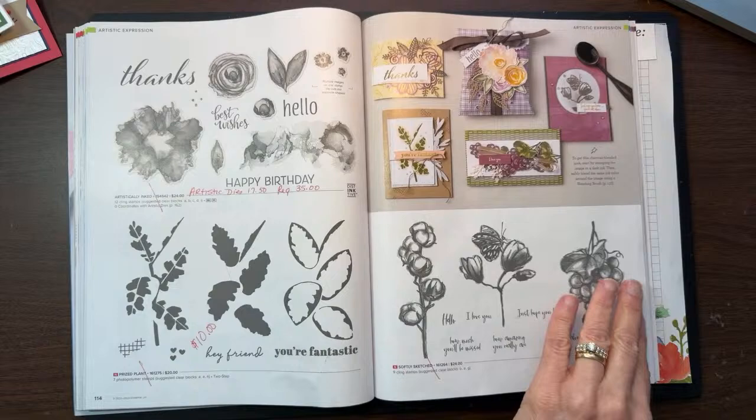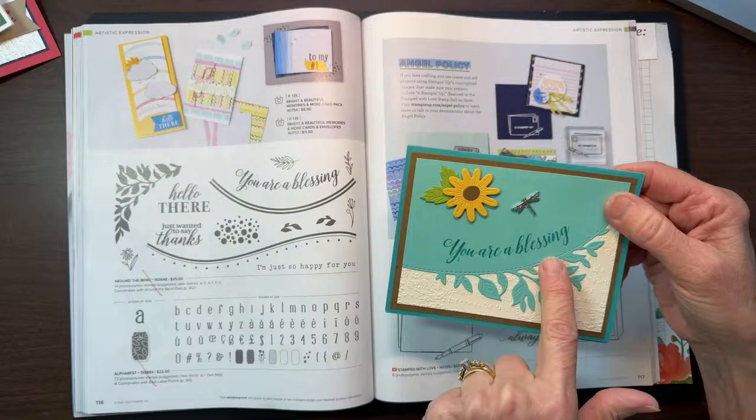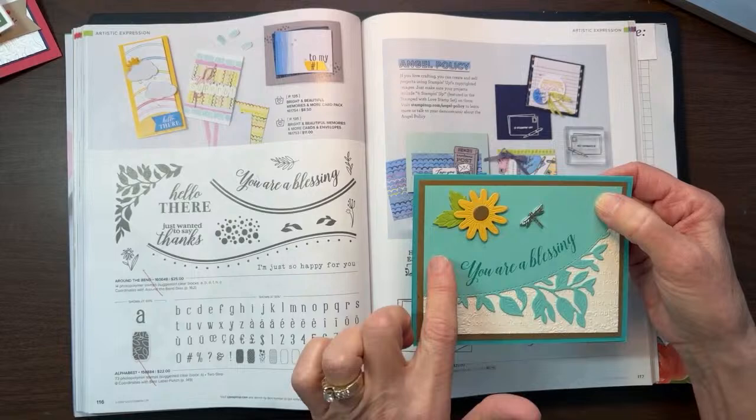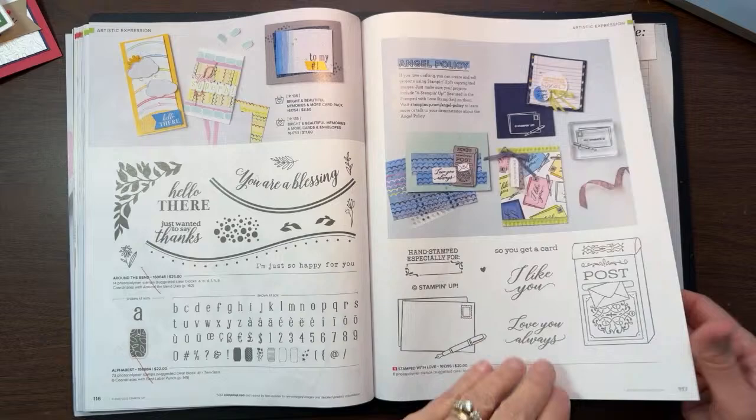It is being retired. So here on page 116, Around the Bend, that was the stamp set that I used. I don't have anything on the dies. I'm thinking they might have carried over. I'm going to leave this here when I go in the back and we'll find out. But that is retiring. The Alphabest stamp is retiring, and I think the punch that coordinates with it is too. Stamp with Love carried over.